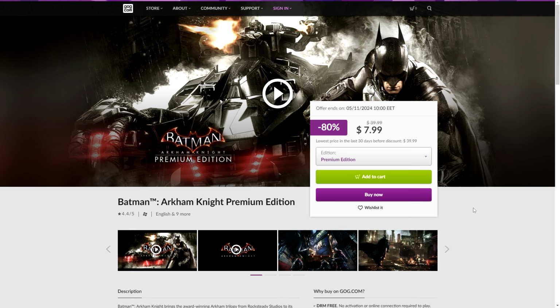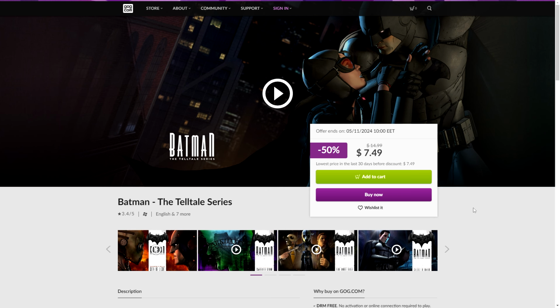So I thought I'll mention this one because these are available here. Warner Brothers tends to put their games here, which is really good. Even the Middle Earth games are available here, Mad Max, things like that. So I thought I'll just mention one of these. Premium Edition, $8 here.